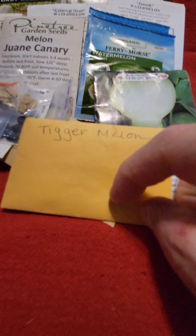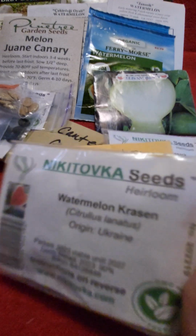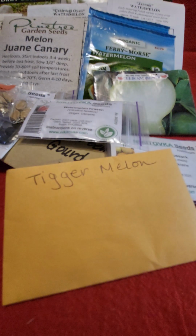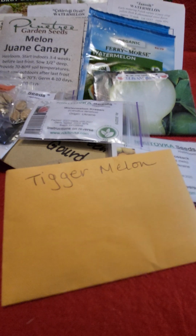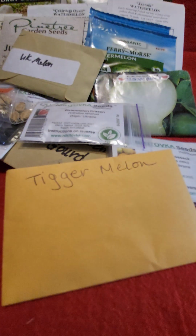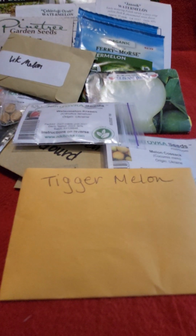My saved Tigger melon seeds, because I let one go to almost rotten stage. Crayson melon, that's got a really dark rind, typical red watermelon, looks delicious. This I don't know what it is. I got it in a trade and all it says is UK melon. So I don't know what that is. And even more Tigger melon.